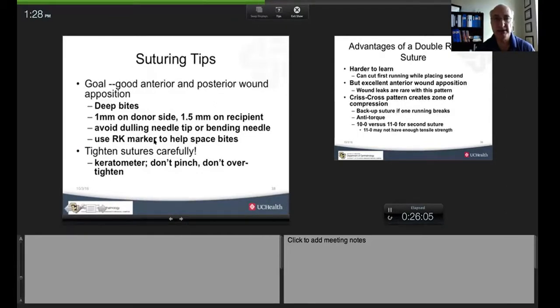We want deep bites. The ideal bite length is about 1 millimeter on the donor side and 1.5 millimeters on the recipient side. Try to avoid dulling the needle tip or bending the needle. Again, we've used that radial keratotomy marker to help space bites and make our bites even. And your brain is very target oriented, so it's nice to have those marks on the cornea as a target for future suture placement. When you tighten a running suture, try and do it carefully. Don't pinch the suture and don't over tighten the suture. And this also applies to interrupted sutures. We want to really approximate, don't strangulate.